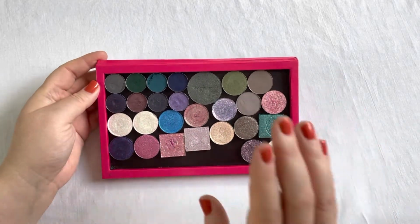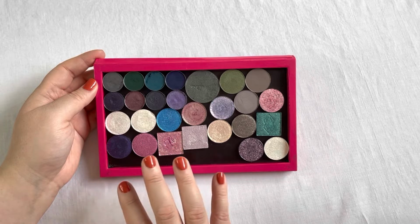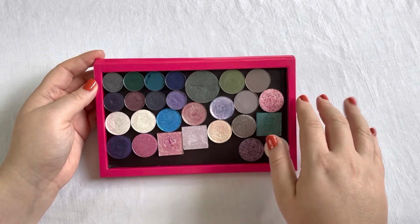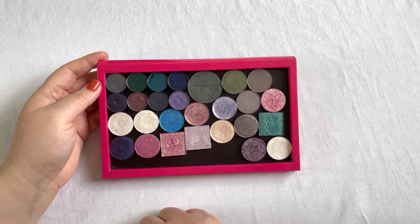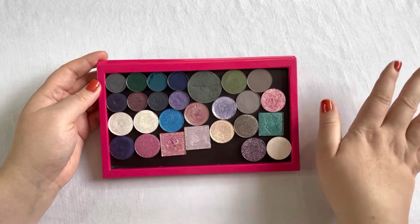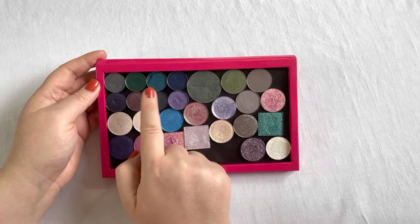If you saw the video with my old depotted Sleek shadows, I went through them and I already decluttered 5 of them. Then I kept the palette I want to focus on, and I kept a palette with some shades I just want to keep in my collection. And when editing this video, I just thought, literally just get rid of them. If you don't use them, get rid of them. And so I took some of these shadows from these 2 palettes out again to put them in here to focus on.